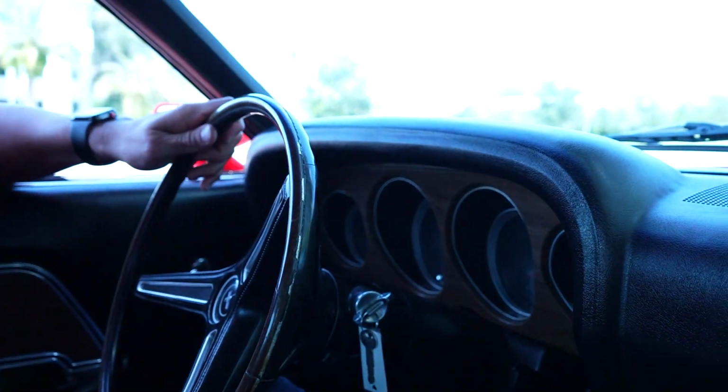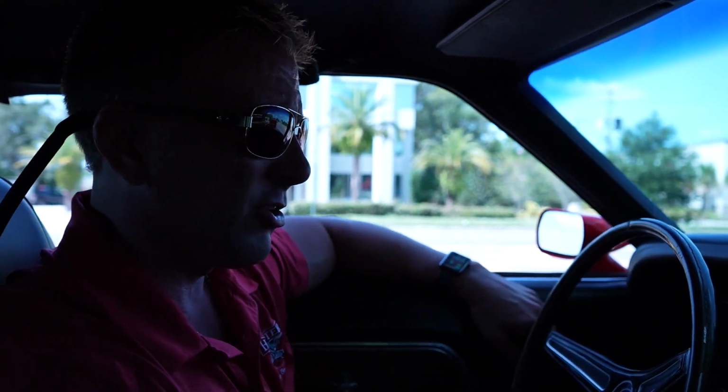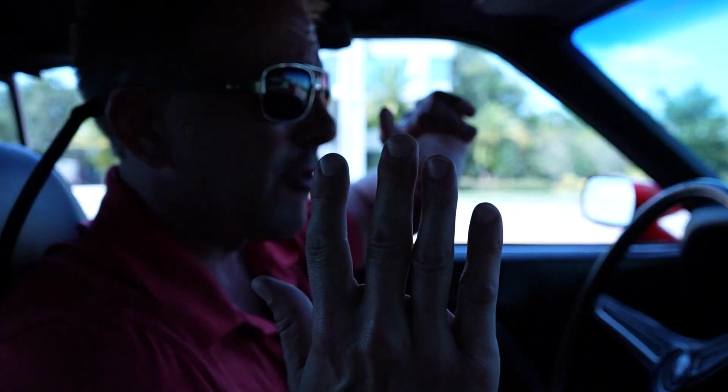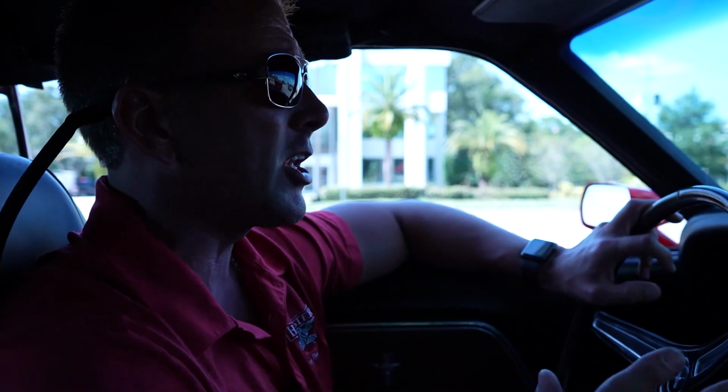This is just a nice car. Real nice paint, real nice interior, awesome drivetrain. There's nothing better than when you have a classic car that the paint's nice, the interior's nice, and the freaking drivetrain's set up correctly. Somebody set up the motor right. It's not idling too low. It's not idling too high. You don't have to keep your foot on the throttle to keep the thing running.